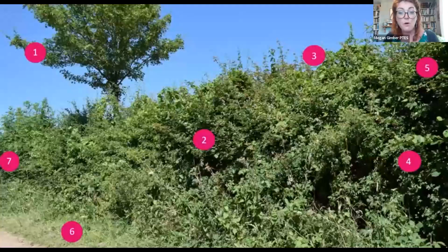So we look at what plant species are in the hedge, which is important because hedges with more plant species have a higher diversity of invertebrates and birds. Each plant may have things that specialise on feeding on it, but also if you've got a higher diversity of plants in there, it means you get a better year-round availability of food sources. Each one flowers and fruits at different times of the year.